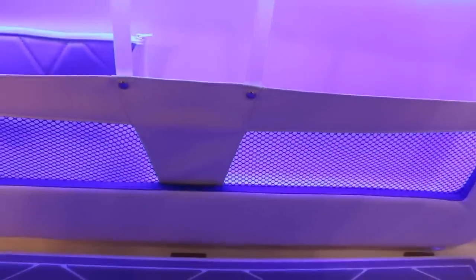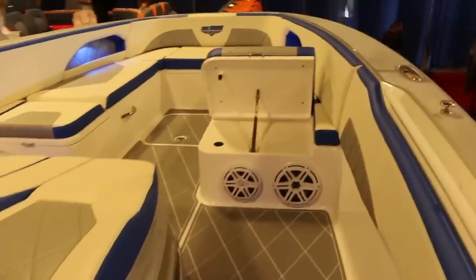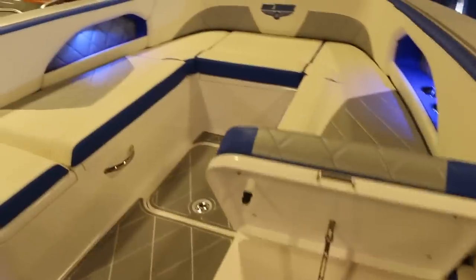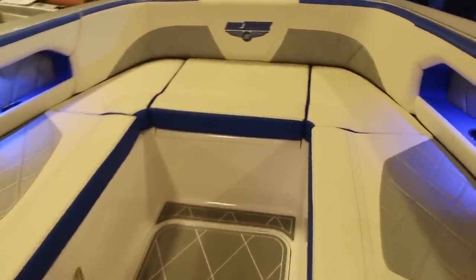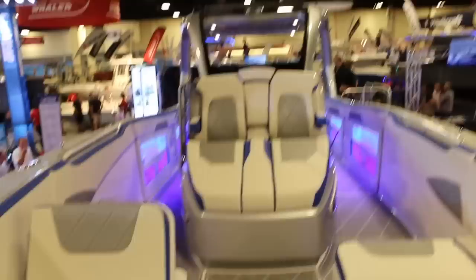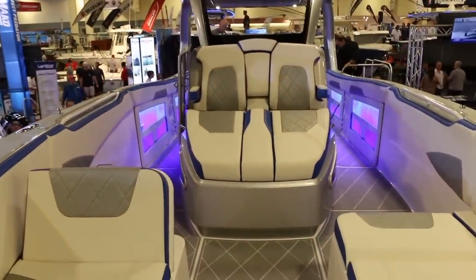All right, let's continue going back outside. Oh man. Oh my goodness. Guys, they have done a fantastic job with this boat. Let me get over here so you guys can see what this boat looks like.